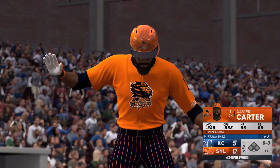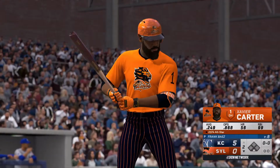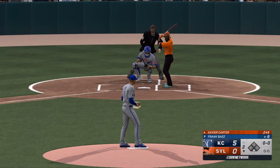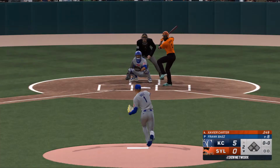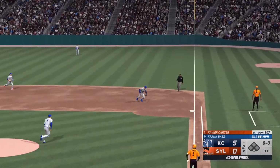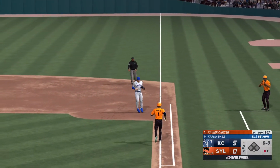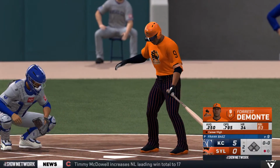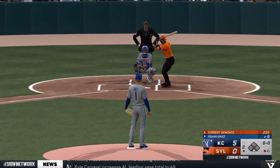We head to the bottom of the second. Leading off, Xavier Carter. Right side, hard hit. He takes it on his own. 1 pitch and 1 out. Batting fifth, the left fielder, Torres, DeMonte.